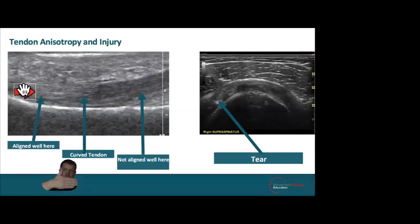but it's just because you don't have the probe lined up properly. So if you're scanning anything that's curved, and the bicep tendon is a classic example of that, because the biceps doesn't run straight down, it runs backwards, you have to really push into the arm and tilt the probe downwards as you're scanning down the biceps. Otherwise, it looks as if there's bits of the tendon missing.